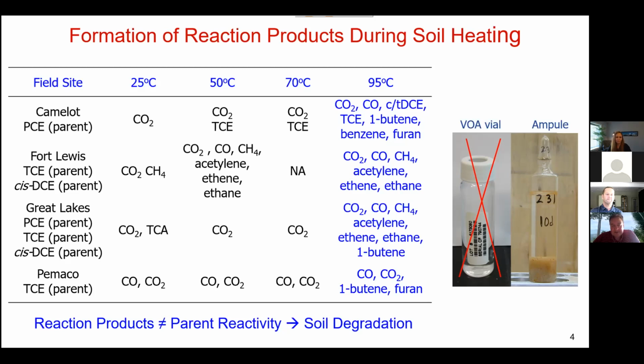And on the right-hand side, you'll see we started creating things like acetylene. One time we had an explosion in the lab because we created too much acetylene. And then we have other compounds that can break down and serve as electron donors for biological activity. That's one of the things that we've seen and studied in a subsequent study.